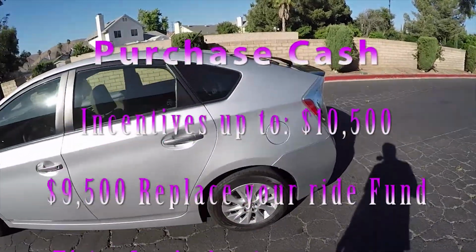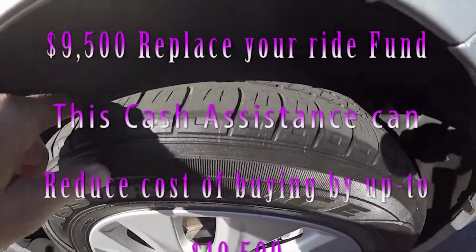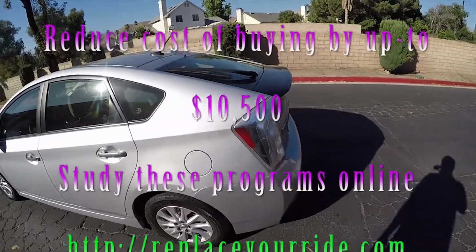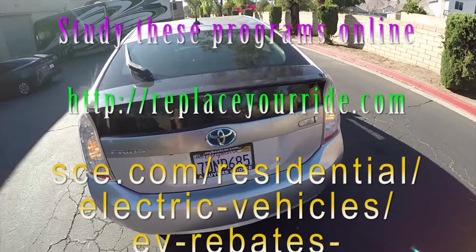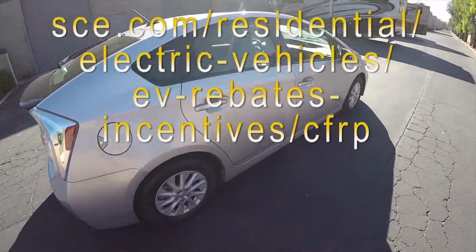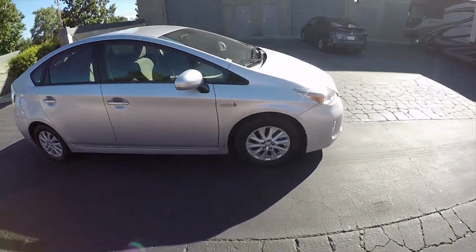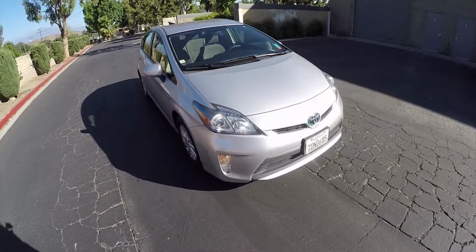The government is willing to pay $9,500 up front if you can qualify for the Replace Your Ride program. So you should check that out. Go to replaceyourride.com, the website. I'll show some text here on the screen. See if you can qualify for replaceyourride.com and get the government to buy that old clunker on a cash for clunkers. What are you driving now?